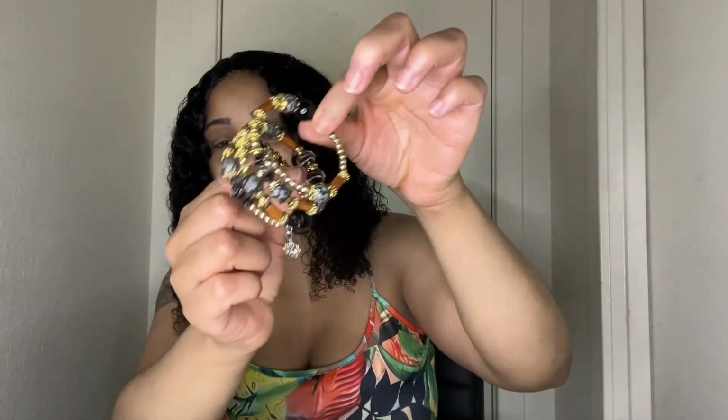And last but not least, these bracelets. Let me see the name of these. These are called three-piece women's black, green, red, synthetic aquamarine chain bracelets. These are the bracelets, y'all. I'm gonna go ahead and try them on. So cute. These are so fire. I like these type of bracelets. So I'm gonna try them on.